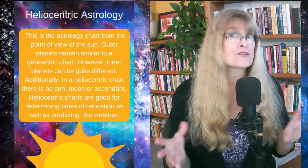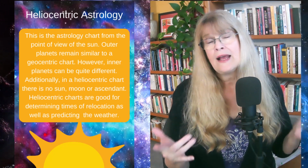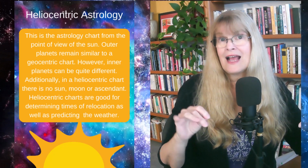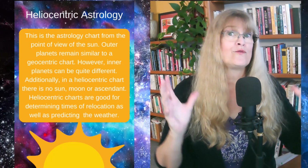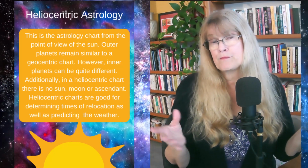There's actually another branch of astrology called heliocentric astrology, which is quite useful when you are looking at when you're going to move. That is as though we are standing on the sun, and then the Earth is in the chart, but everything is done from the vantage point of the sun. And so the planets are in completely different places because of that different vantage point.